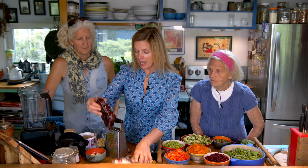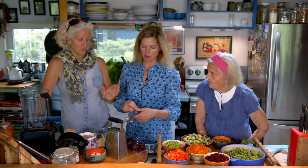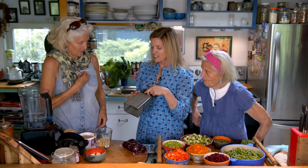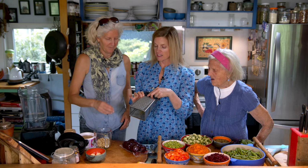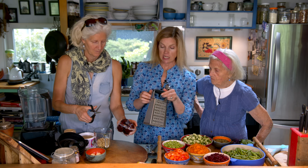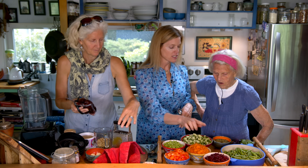So I have started... Can I please do this? Because you have a beautiful dress on. Oh, and I don't want you to get purple. Let's just do one. I've got on the farm clothes. This box grater, this is not my old ancient one. This is a new one I got from Cuisinart. It is so sharp. You've got to be careful. But I did this in like 1 second flat.